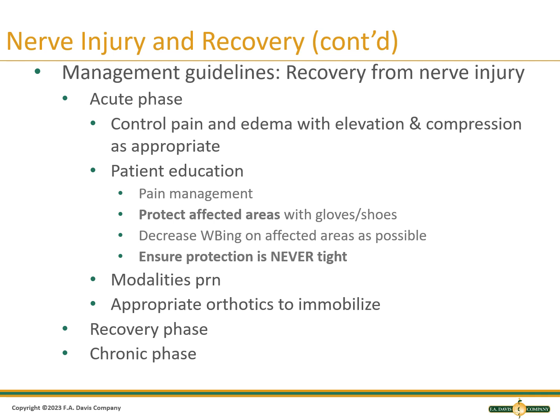We're going to give patient education over pain management and that compression advice. We want to protect the affected areas, especially if there's loss of sensation distally. So if the hands or feet are affected, we're going to educate them to wear gloves or shoes, depending on which one is involved. We want to decrease weight bearing on affected areas as possible, especially, again, if there's a loss of sensation. We don't want to have somebody standing for prolonged periods or leaning on that hand for prolonged periods and having any risk or further risk of injury.